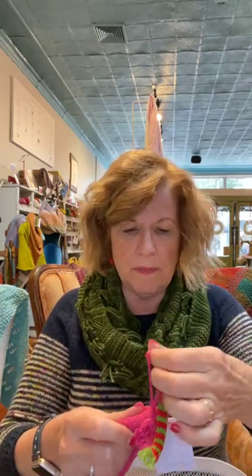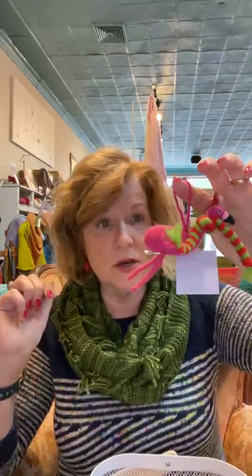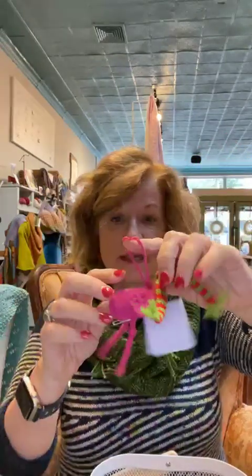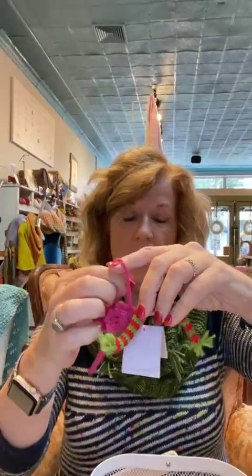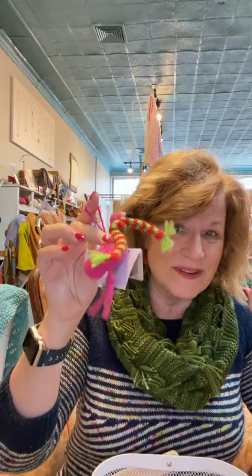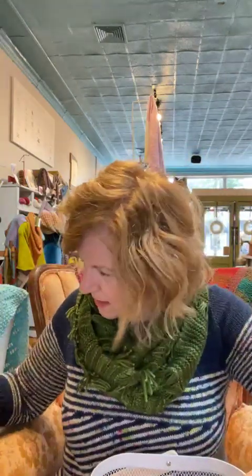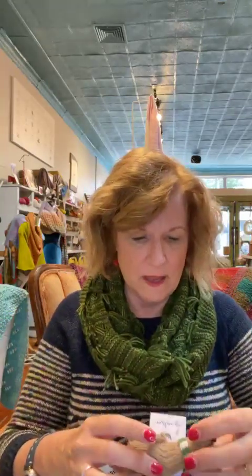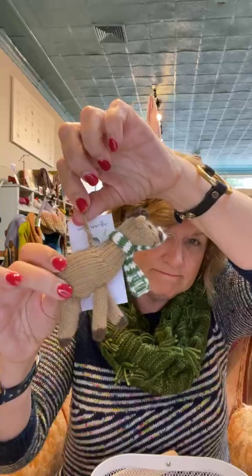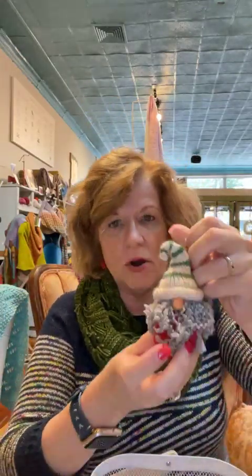This one's also really popular, sells out every year, is our flamingo, because you don't see a Christmas flamingo all the time. But this is our flamingo, and being a Floridian, this one just speaks to me. It just cracks me up. I just love it. Some have scarves, some have hats. This one is a reindeer. We got little reindeers. And last but not least in this group is our gnome.